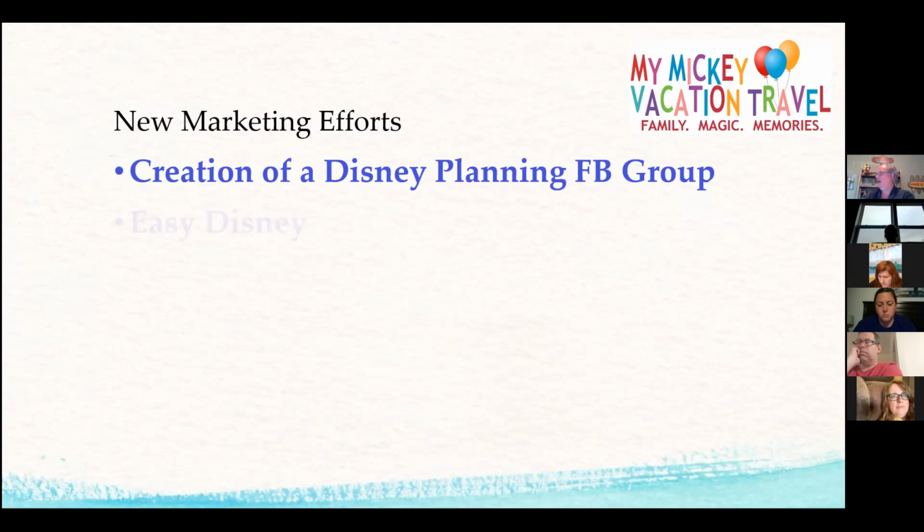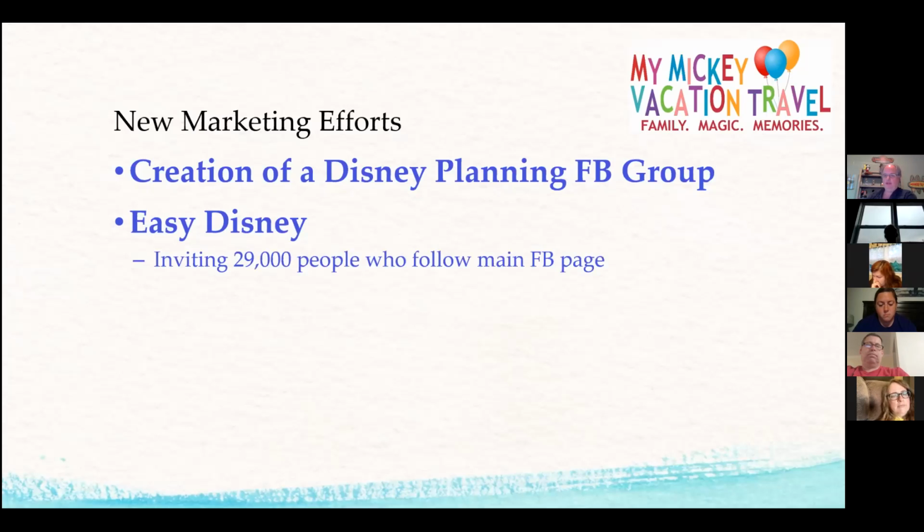But it will be a planning page. It'll be called Easy Disney, which is also already the name of our blog that we have on our website. So there's a link back to that. We also own the Easy Disney website name, but I'm probably not going to implement that. I think what we'll probably do is cross-reference. We'll still use any articles that we don't post that are planning specific on our blog that Danny might post. We'll probably still post like Dr. Disney posts on the planning Facebook group. So we'll still have that integration there, but this will be a planning group. We're going to capitalize on the fact that we have 29,000 people following our main Facebook page.